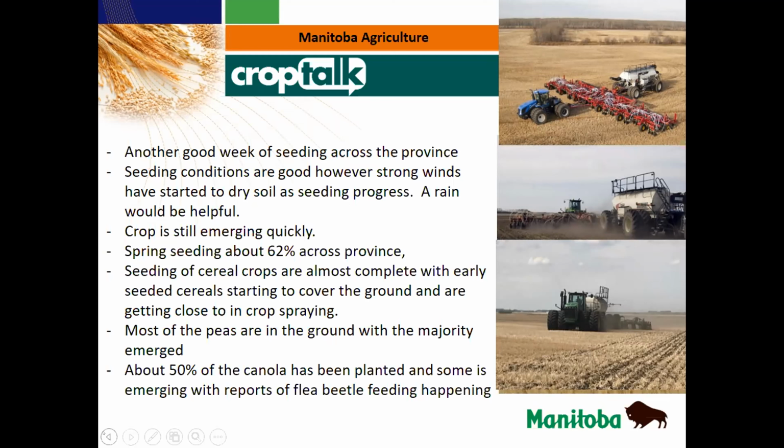When you look at what cereal crops are in, pretty much almost complete. There are some producers that may be looking at seeding some silage or green feed, or some later seeded crops for feed. But I think probably by the end of the week here, we'll see the majority of the cereal crops in. Peas are all in the ground, and the majority of them have emerged.